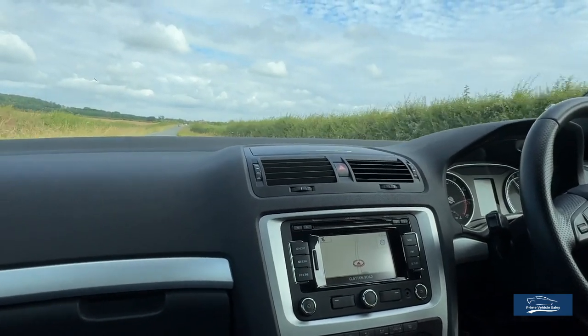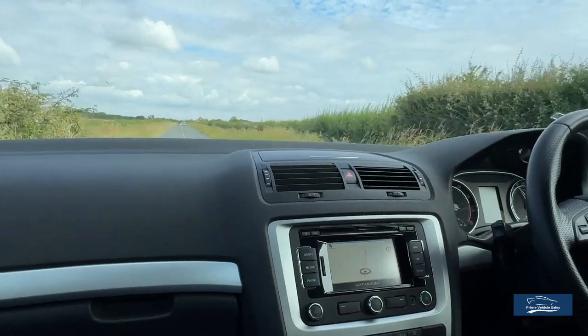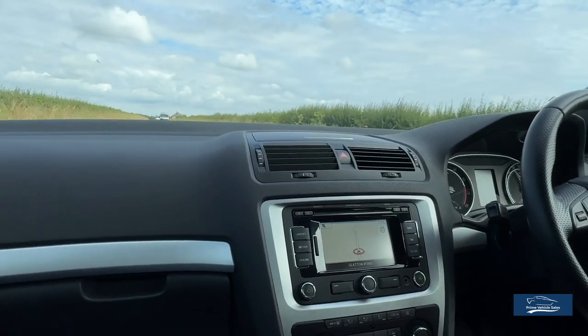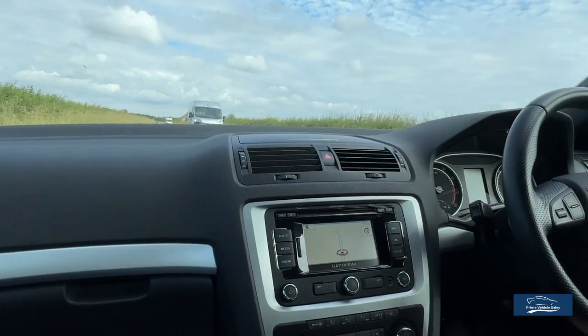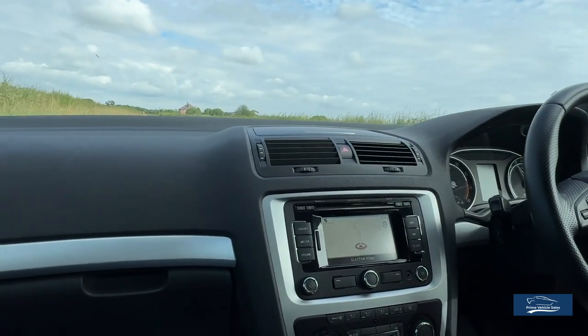And it drives very nicely, nice and smooth. Gear changes are all nice and slick. Paddle shifts work well either. Yeah, all good. Very nice car. It's been very well looked after, to be fair to it.